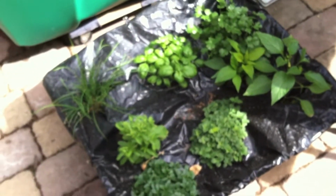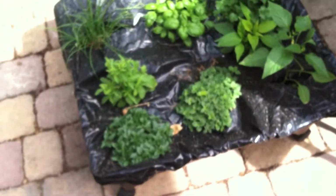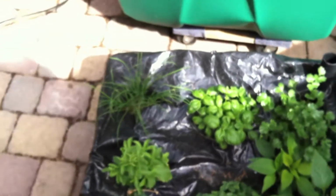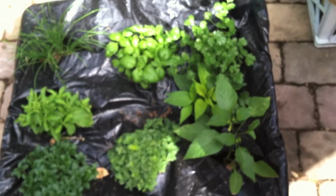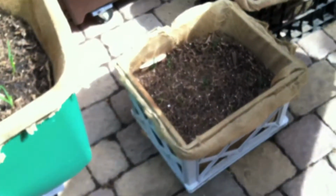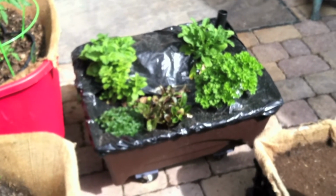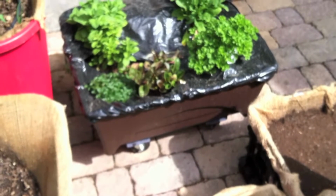Here's my herb gardens. I'm going to have to start picking some parsley and cilantro and starting to use it in the house now before they take over this planter. Also onions going like gangbusters. And there's my other herb garden over there. Same deal. That parsley is really getting big.